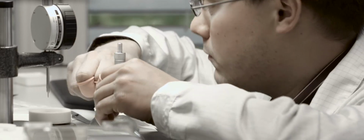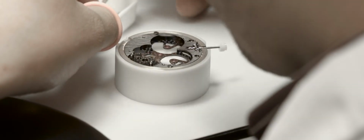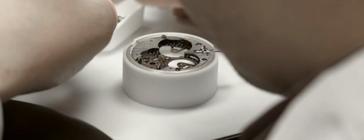Approximately how long do the first phase and the second phase take? A movement takes about 2 weeks, and then once it's in the case, there's another 2 to 3 weeks where we check the watch.